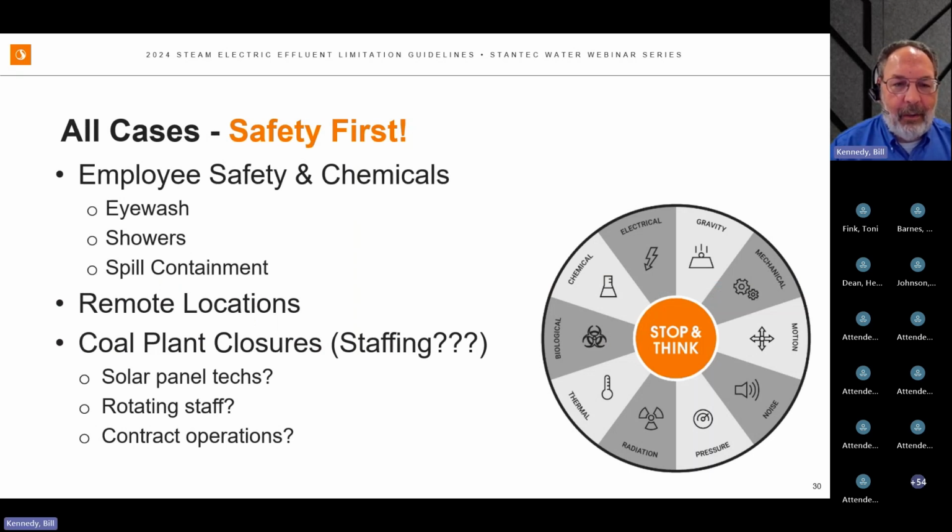As with anything, as we're dealing with these remote locations, keep safety in mind. Being remote, and if the basis or the best available technology is these physical chemical treatment systems, they involve chemicals. So what are we going to do for eye wash, showers, spill containment on these remote locations? What happens if somebody gets hurt? Are we going to have one person out there by themselves?